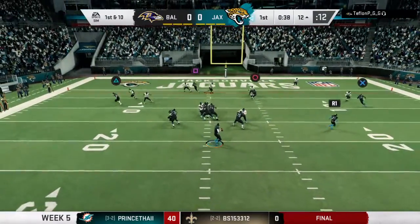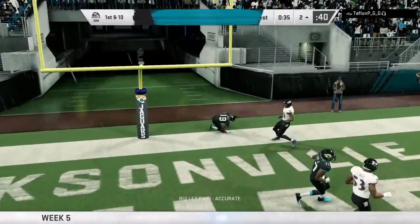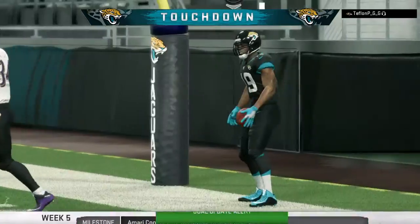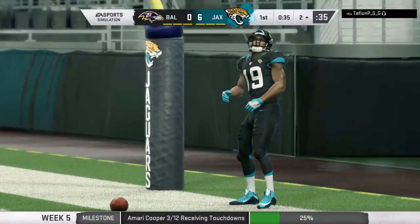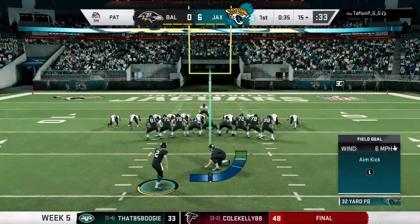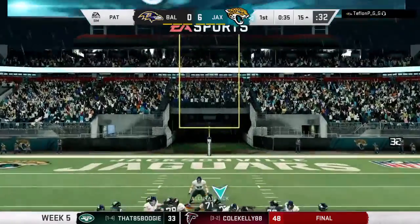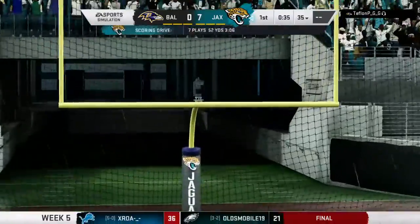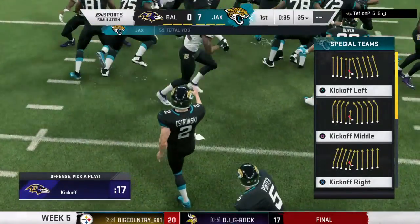They'll throw on 1st down with Jackson. Got his man. It's caught. Touchdown, Jaguars. Amari Cooper, his third touchdown now on the year, as his guys are able to strike first here in this opening quarter. A good hold in these wet conditions. The point after is up and good, and that makes the score 7-0.